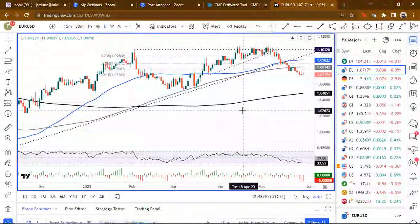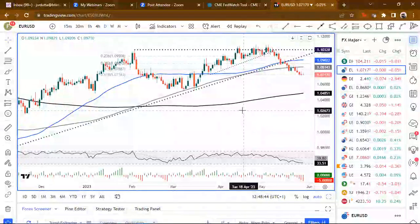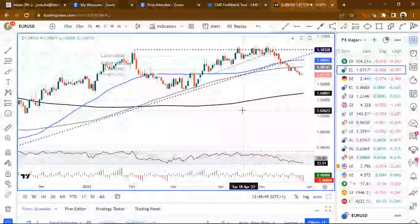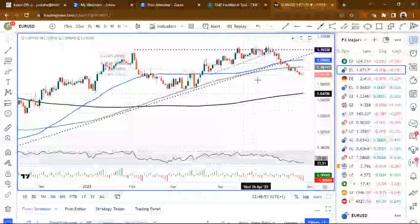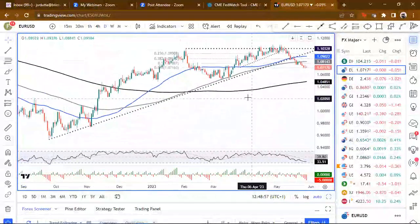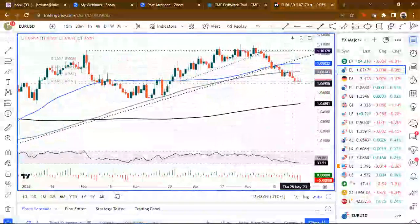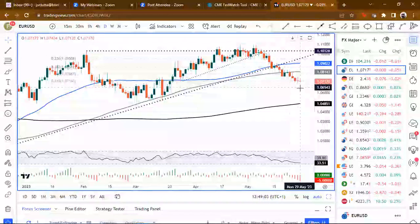Okay, just on Eurodollar again, I think I mentioned this. We had stretched long Eurodollar positioning coming into the debt ceiling negotiation period. That meant the pair was vulnerable to corrections, and that's what we've seen. You can see it breaking that long-term trend line, similar to cable, and then rolling over and moving lower again. So quite a few consecutive days of declines.